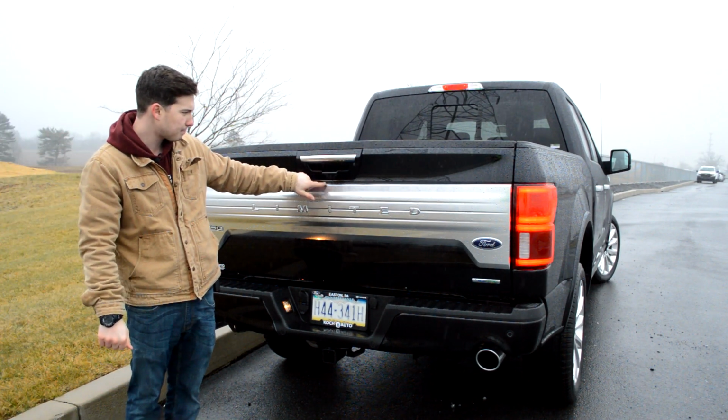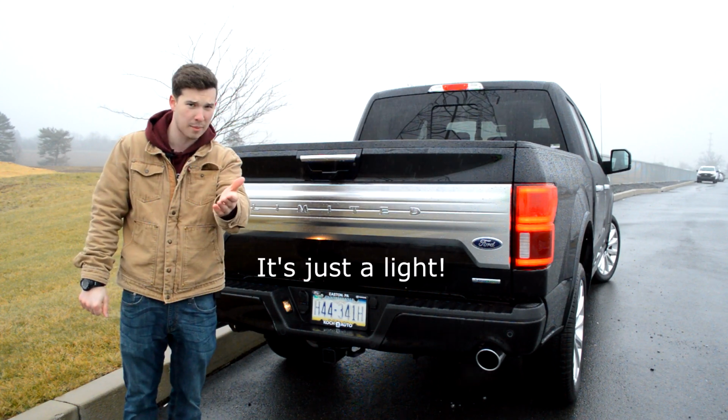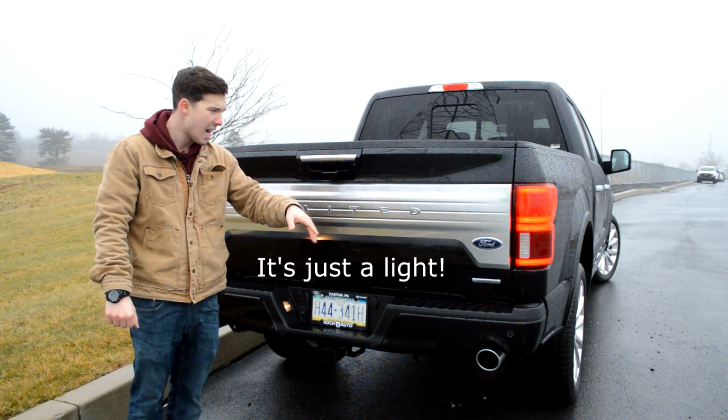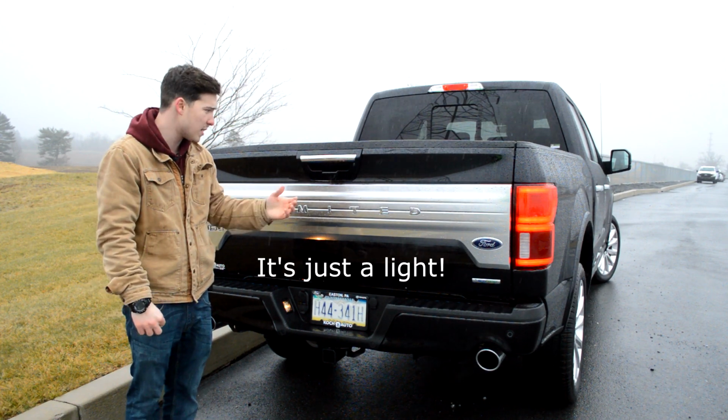camera up here. A little camera here. I'm not 100% sure what that camera's for. I'm sure someone will correct me in the comments, as I always have. I'm gonna guess that's probably for the 360-degree camera view that you get.